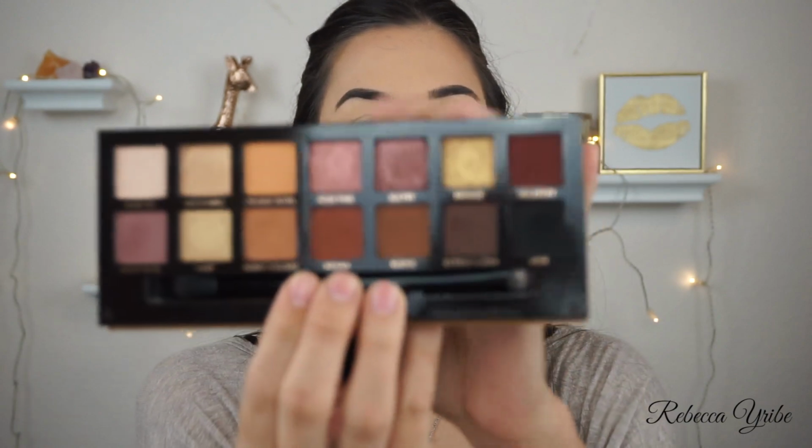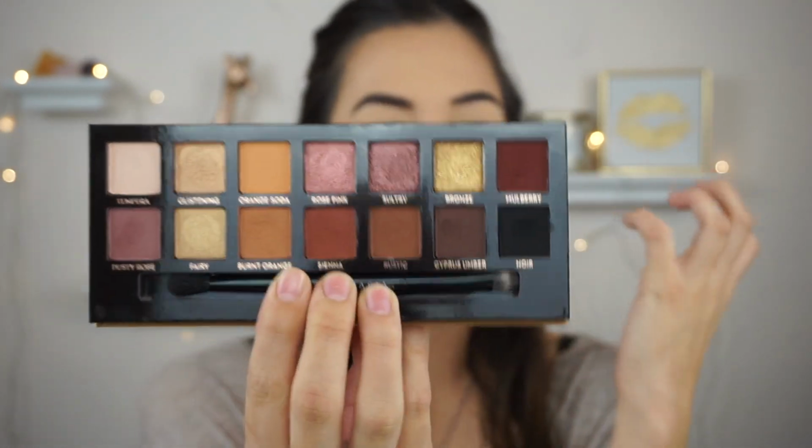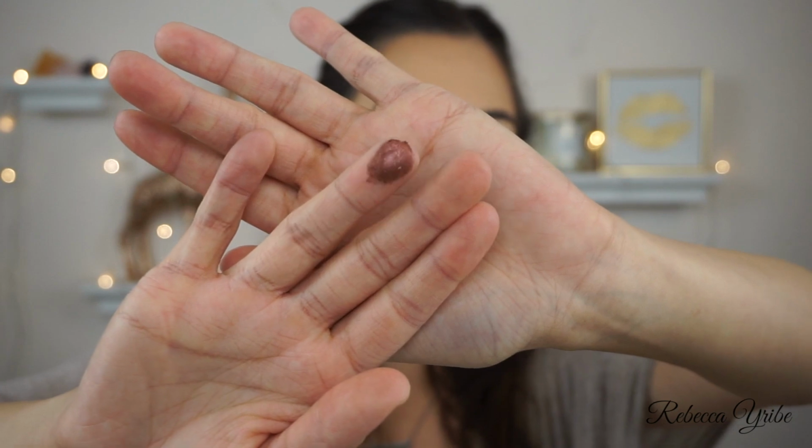So that being said, I also wanted to talk about one shade in here in particular. It's called Sultry, and it's this glitter burgundy toned shade. In the palette, it looks absolutely stunning. It looks like it's got a lot going on. It looks like it has chunky glitters in it, but then when you swatch it, it's very not what I was expecting. It looks a lot more brown when you swatch it than it does look burgundy in the palette.